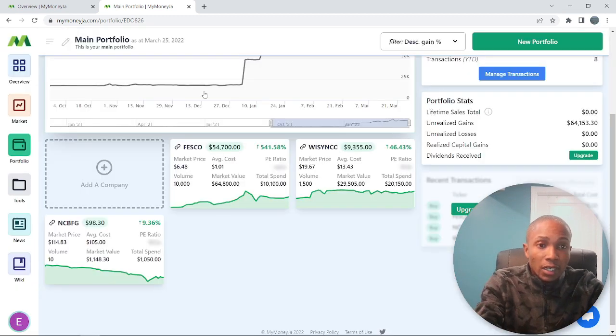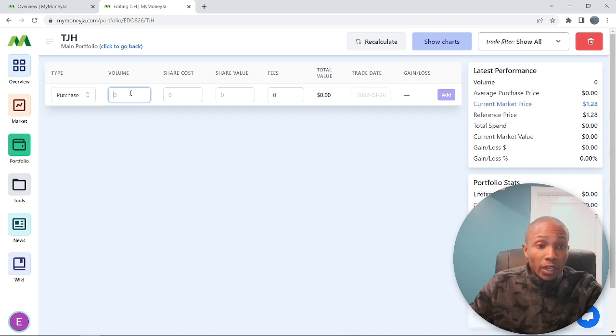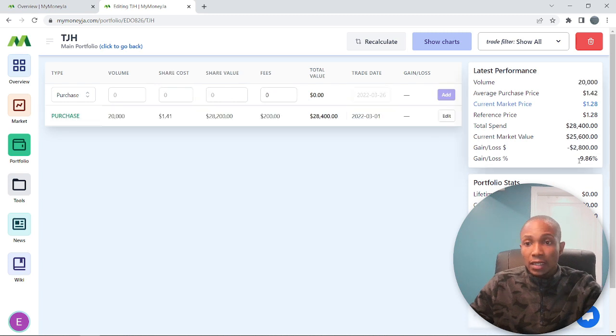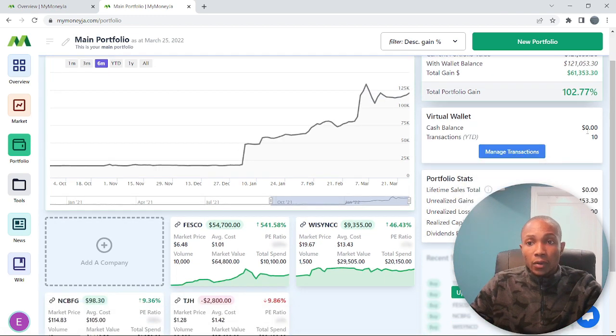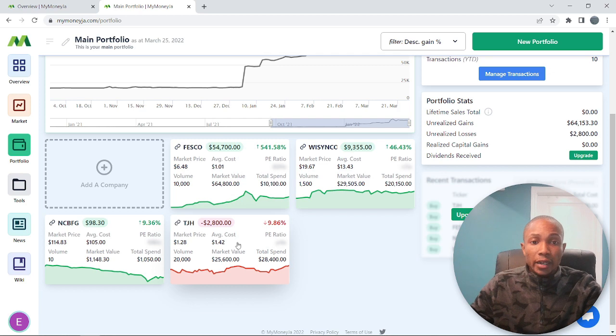Let's see, Jamaica Highway. Purchase volume, you thought Chance would have performed very well, so you took all of your money and you invested in Chance, and you purchased 20,000 shares, and the fees $200. Let's change the date to say March 1st. Select add. Here you'll be in a loss of 9.86%. Let's go back to portfolio. And your portfolio now would be reflecting 101% gains. So here you have 3 winners and here you have 1 loser.